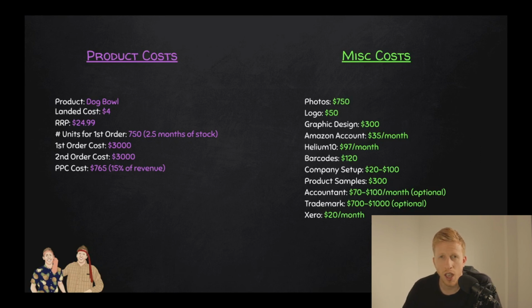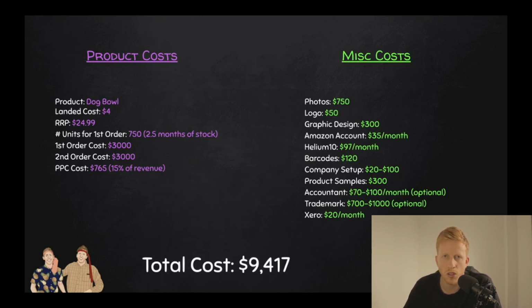So now let's take a look at what all this adds up to, because unless you're a math whiz, you're probably struggling to follow it. Total cost, $9,417 to get started on Amazon FBA in 2021. So is that what you're expecting? Is it more? Is it less? Is it about right? Let me know in the comments below.